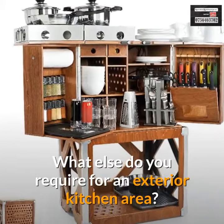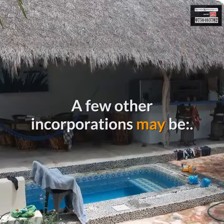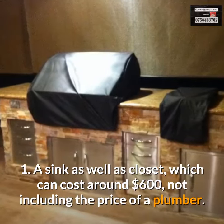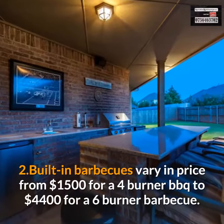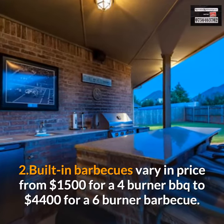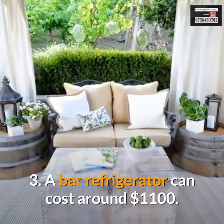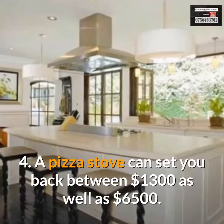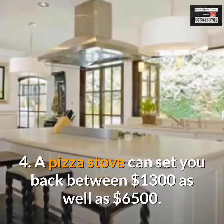What else do you require for an exterior kitchen? A few other inclusions may be: 1. A sink and cabinet, which can cost around $600, not including the cost of a plumber. 2. Built-in barbecues vary in price from $1,500 for a 4-burner barbecue to $4,400 for a 6-burner barbecue. 3. A bar refrigerator can cost around $1,100. 4. A pizza oven can set you back between $1,300 and $6,500.